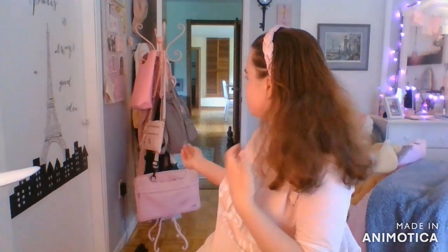So I'm very happy to announce I'm finally doing my updated 2021 room tour. A lot of things have changed in my room since my last 2021 room tour, so you're gonna see a lot of different things. As you can see, my background is literally in my bedroom right now. And you can kind of see the kitchen out there too, out of my door, but we're not gonna worry about the kitchen.